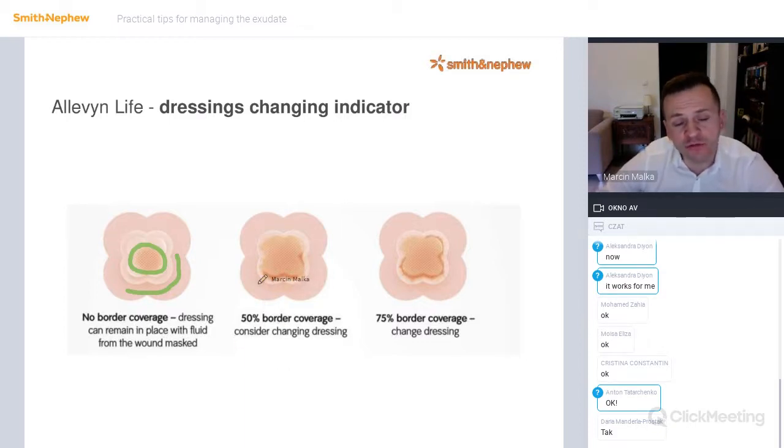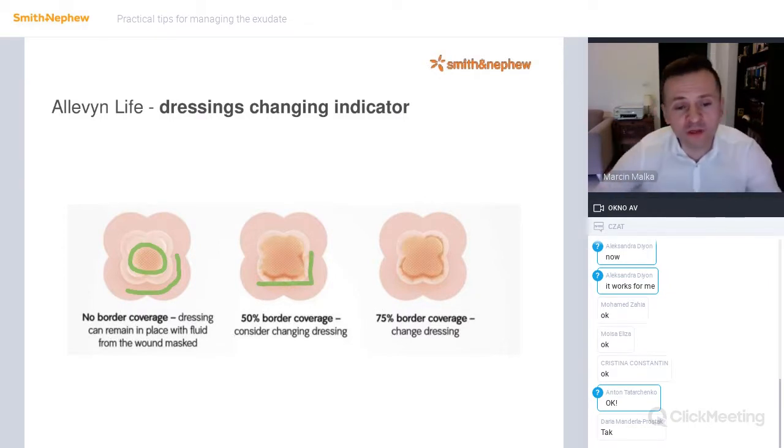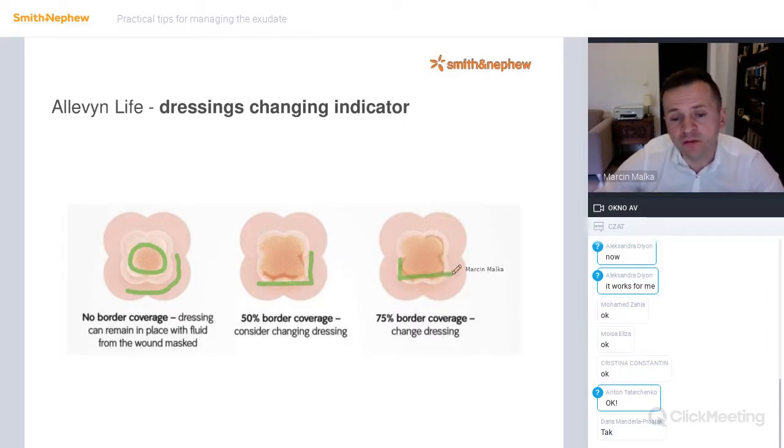Another situation, 50% of the border is covered by exudate. So maybe it's not time for a dressing change, but it's time to decide. Maybe 1 day more, maybe 2 days, but be careful, and 3-4 days will be too long for the visit. And 75% of the border is covered by exudate, and absolutely it's time for the dressing change.